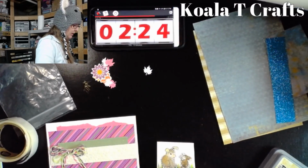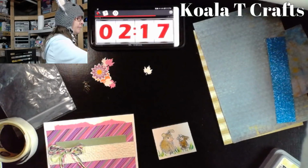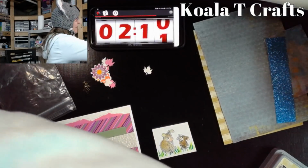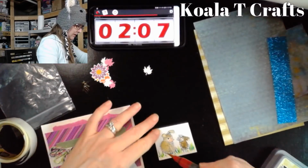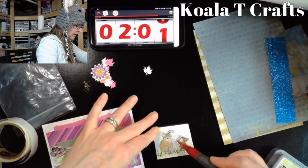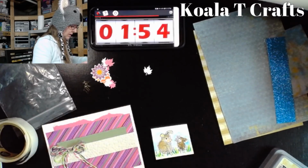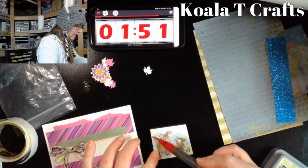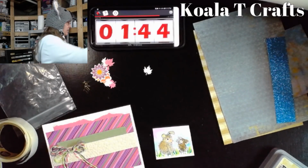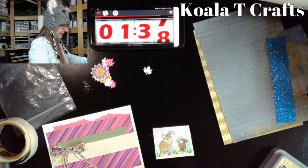That's cute, but I think we need a little bit of blue or purple in there. Maybe a little bit of purple. Maybe a little bit of blue and purple. Blue and purple. Just to fill that in. That looks good. I don't go crazy on there. Just give it a little bit of a watercolor background.